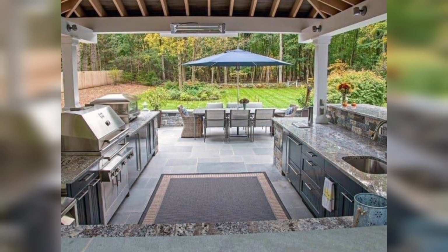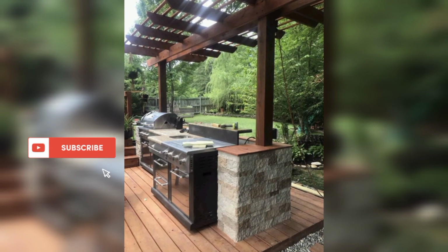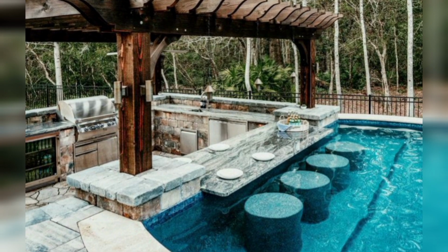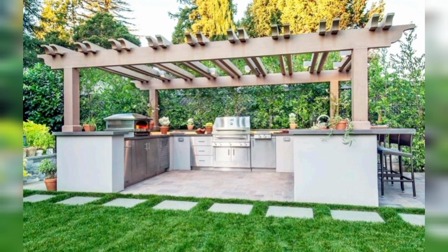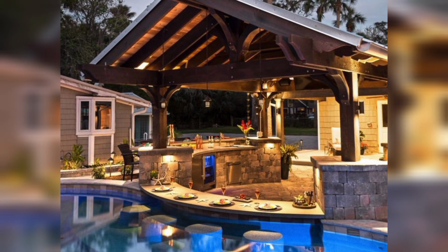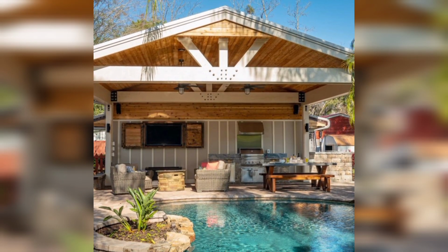Entertainment. If you desire, add entertainment options such as an outdoor TV, a sound system, or a fire pit for a cozy focal point. Safety. Ensure that the outdoor kitchen is safe to use with proper ventilation and fire safety measures in place. Color scheme. Choose a color palette that complements your home's exterior and natural surroundings. Earthy tones and natural materials often work well.